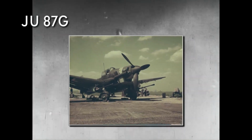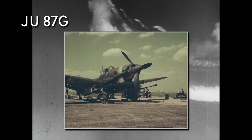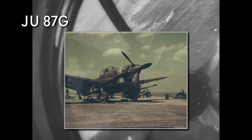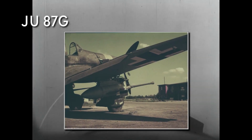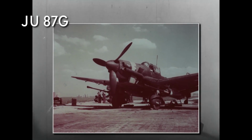The last G variant was basically reinvented in a new role. The Stuka by 1943 was not very effective anymore, and the Germans needed a tank hunter aircraft on the Eastern Front. So these variants were equipped with 37mm anti-tank guns under the wings. To protect the aircrew, the engineers copied the armor plating from the Soviet IL-2 attack planes. The G variant was not a new design, they were rebuilt from D airframes for this purpose.